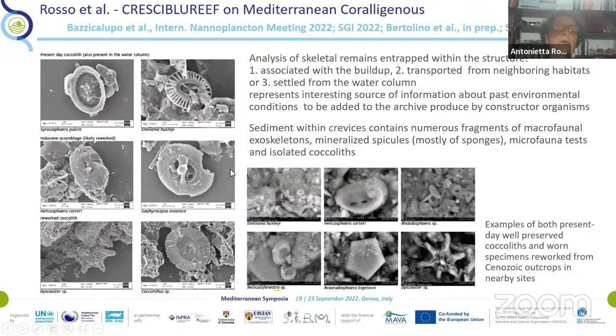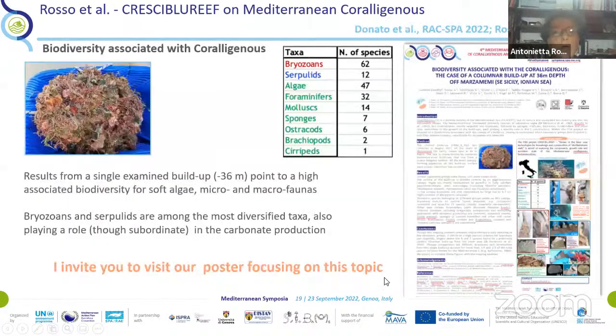Within sediments, also nanoplankton parts can be preserved, and they can be in part transported from nearby areas after the decaying of pre-existing rocks, but some are directly from the water column, and this can be very relevant and important to help with the interpretation of the growth and the growth velocity of the structure, together with dating of the concretion, the algal concretion.